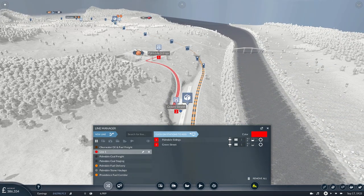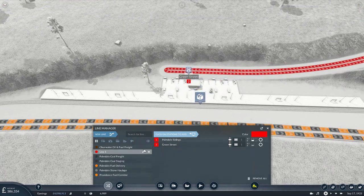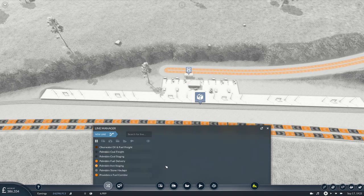Make sure we've clicked on Green Street. I like it. Lots of trees. Grey trees at the moment. What colour are we going for? We're going for iron colour in game. So we'll go with that. That works. And that'll be... is this Palmdale still? It would be, wouldn't it? Palmdale Iron Staging. That's what we're going with.